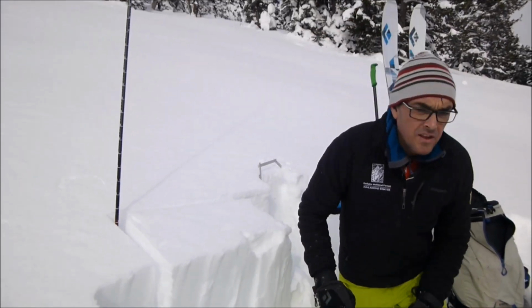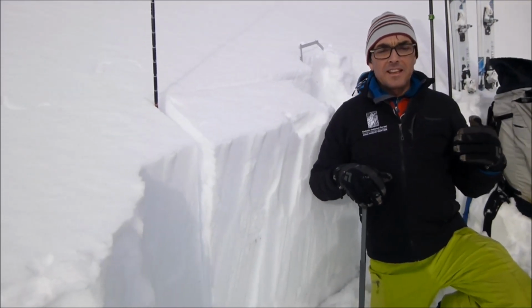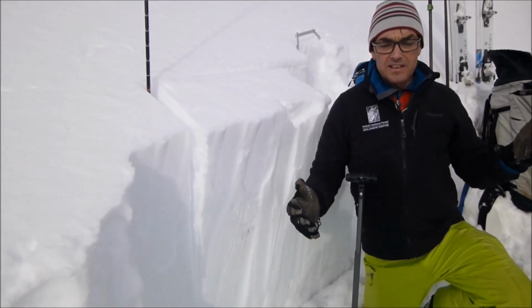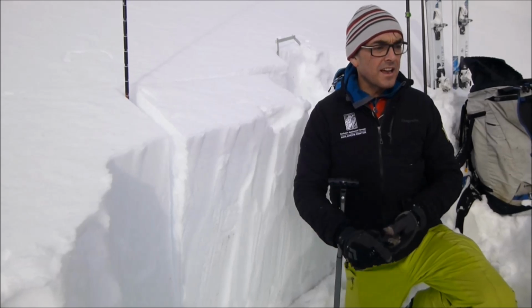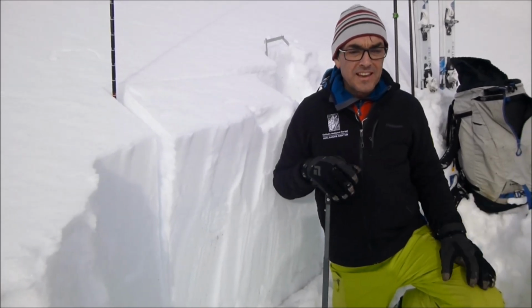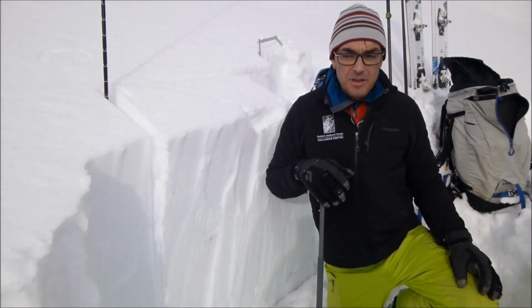So I'm here above Hebgen Lake. It's a southeast facing slope. And I have to say, as we were skinning up here, we're on a nice skin track. We broke away from the skin track, tried to get some collapsing and cracking, got nothing. So I wasn't seeing any obvious signs of instability.